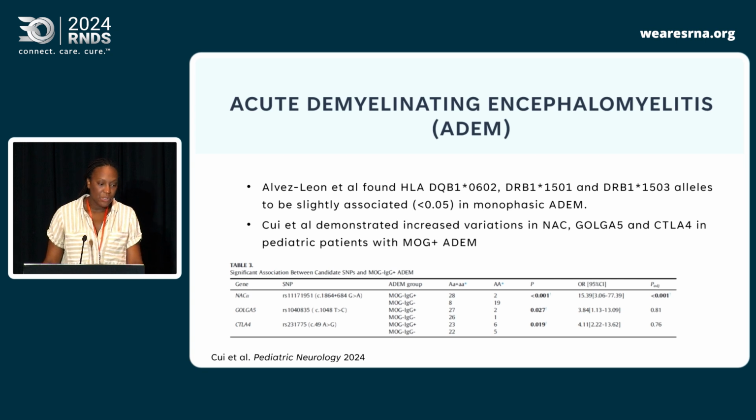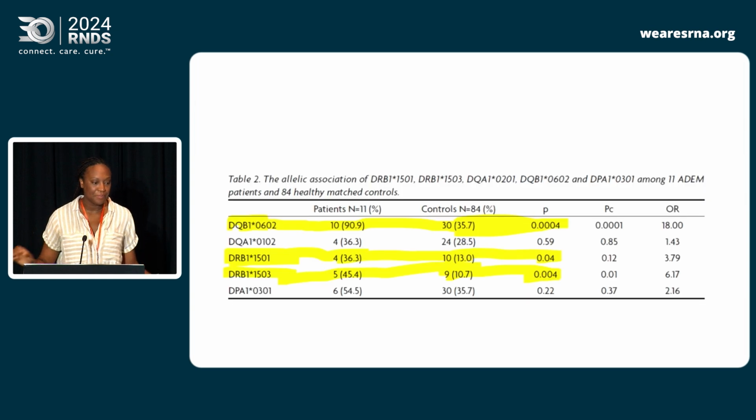And then we have some additional variations that seem to be more associated with pediatric patients with MOG-positive ADEM. But again, these all were more so immune-related genes. So I know I'm throwing a lot of genes out there. Again, not something for you to memorize. It's just letting you get the landscape of how varied this is.